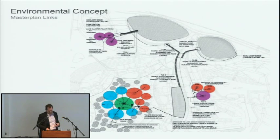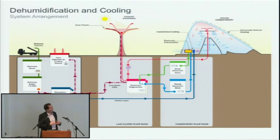But to get the heat, we needed a heat source, and we went with a biomass boiler. The biomass boiler raises superheated steam, which we run through a steam turbine to generate electrical power, so it partly runs the site. We run the heat through absorption chillers that generate cooling. We run the heat through to generate desiccant regeneration. We run the electricity from the steam turbines to generate conventional cooling with electrical chillers and run that all into the system.